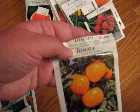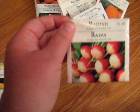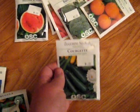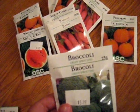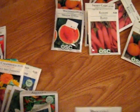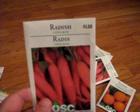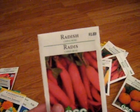Golden Queen tomato. It's another heirloom yellow. Cherry bell radishes. This is a sparkler white tip radish. Dark green zucchini. Green sprouting broccoli. This is actually the same type that I got from, where was it? Can't remember if it was Vessey's or Baker's Creek. Same type. China rose radish. I haven't grown these ones before, but I thought that was kind of neat. It seems to be a lighter pink color and longer, like a carrot.